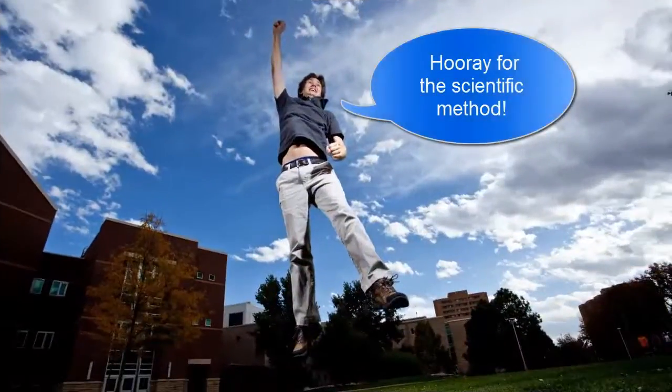We cannot prove that violence is evil. We may be able to prove that there are negative effects associated with violence, but we cannot observe or test something to prove that violence is evil. But many questions can be answered using the scientific method.